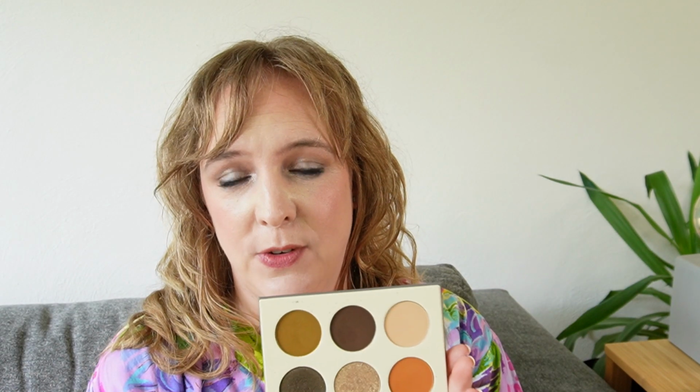It is my favorite Juvia's Place palette. I still have a couple from way back in the day. I haven't bought a Juvia's Place palette for such a long time. But the ones I like are so unique in my collection till this day that I also don't feel like decluttering them. I go back to them from time to time.